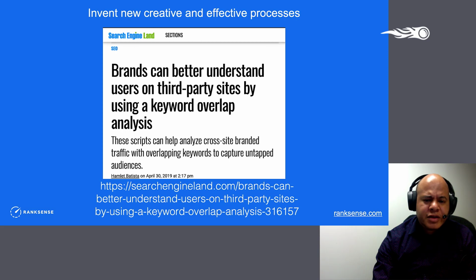Other things you can do, this is actually an article that I'm going to leverage for the idea that I'm going to share today, is that you can invent new processes that didn't even exist before, right? In this case, I was trying to understand the performance of a brand that sells in marketplaces. The marketplaces don't share that information, and I found a way to get that information. So check this out; it's really cool, right?